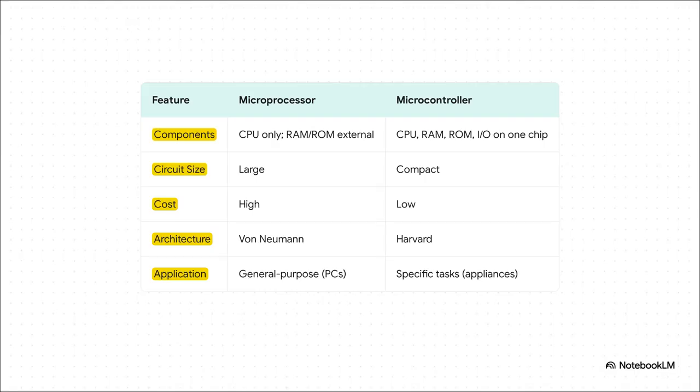This chart really lays it all out. Just look at that first row, components. A microprocessor, like in your laptop, is just the central brain. It needs a whole support team of external parts to function. But a microcontroller, it's the whole team in one package. CPU, RAM, inputs, outputs, everything. And that self-contained design is exactly what makes it so small, so cheap, and so perfect for a dedicated job, like running your washing machine.